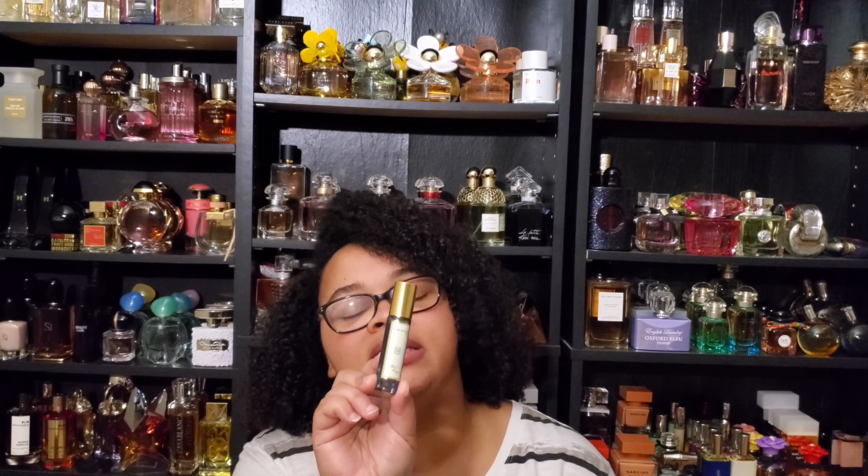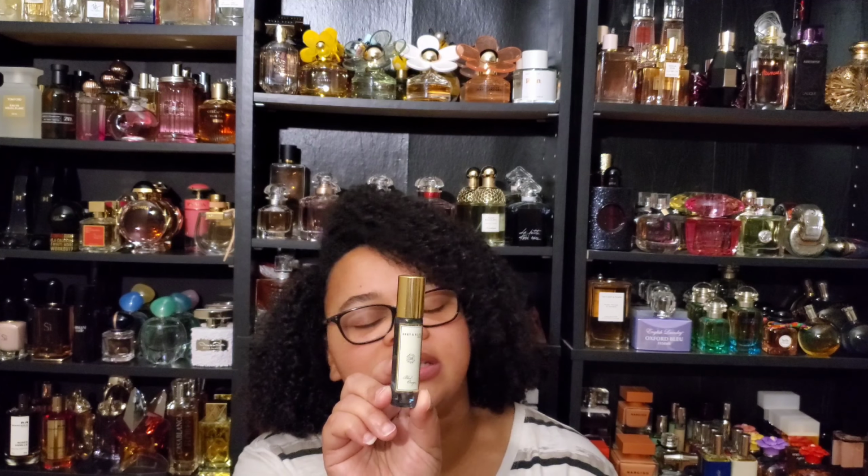So this one is called Blood Oranges. I love it. I just love Blood Orange. Like, I think I have several of those fragrances. I mean, from different houses, like the Tuscan Blood Orange from Pacifica and this one. And I'm pretty sure I have a body spray like that.